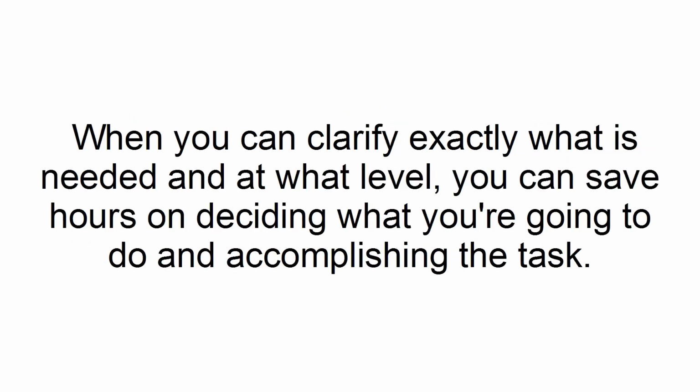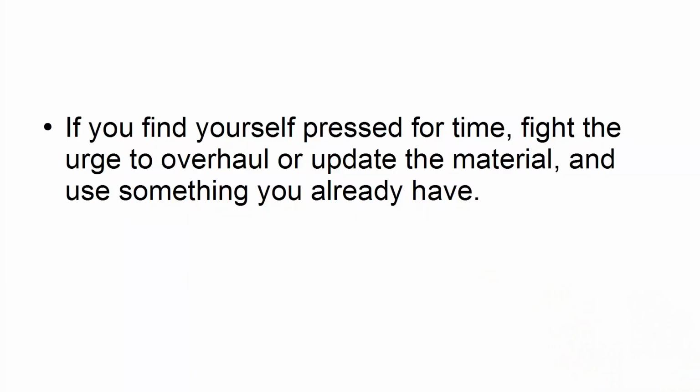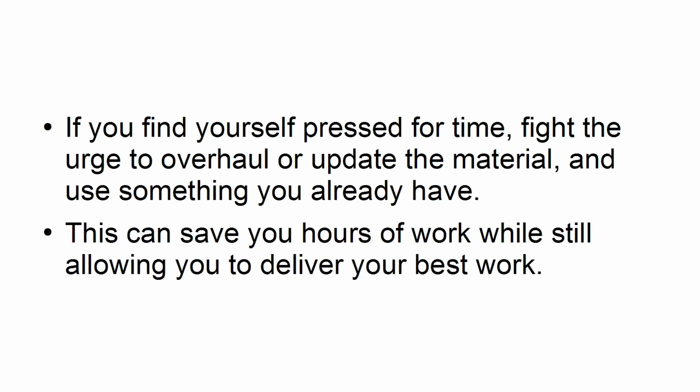When you can clarify exactly what is needed and at what level, you can save hours on deciding what you're going to do and accomplishing the task. Reuse previous material. If you can copy, paste, and then edit certain materials, you can save yourself a ton of time. This could be anything from emails, training materials, presentations, or any other activity where you are communicating something similar. If you find yourself pressed for time, fight the urge to overhaul or update the material and use something you already have. This can save you hours of work while still allowing you to deliver your best work.